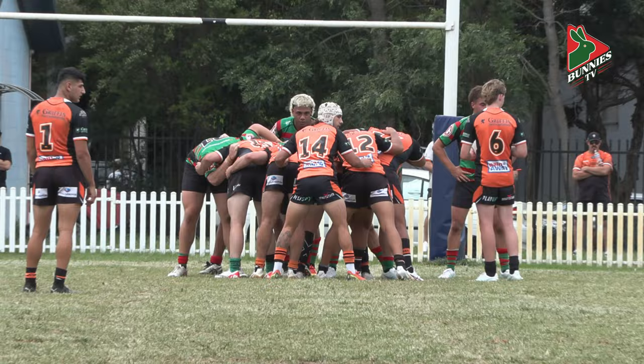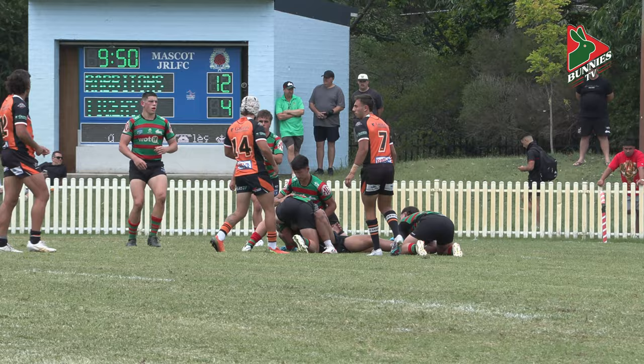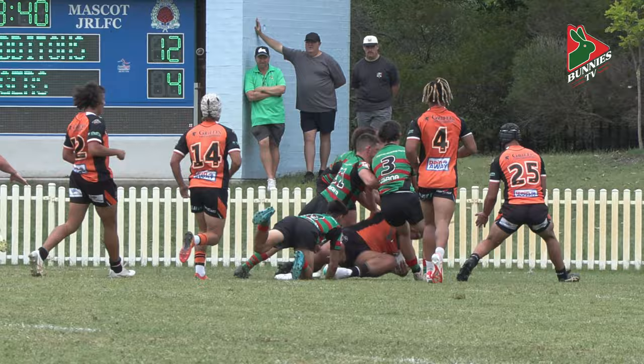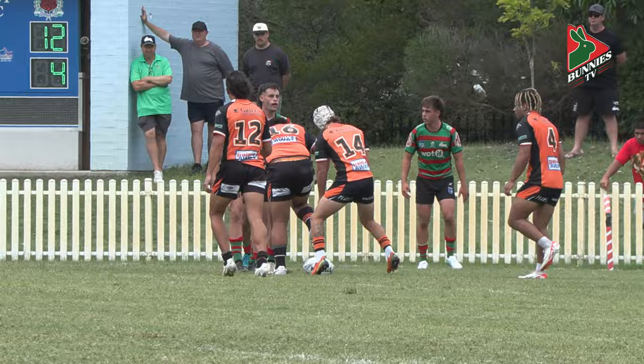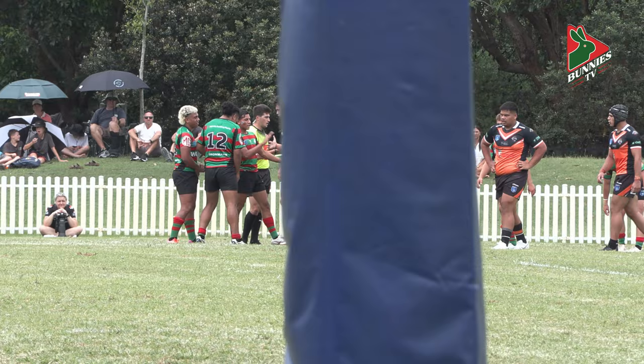Oh, the Tigers are on the attack here. Well, big unit, 16. Real big boy. Oh, there we go. That's a knock on. Knocked on right behind the post. But Milo called it. And here's a bit more possession.